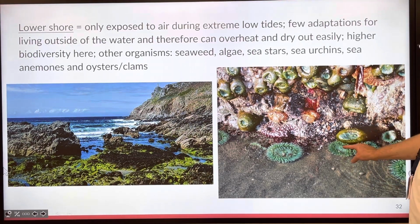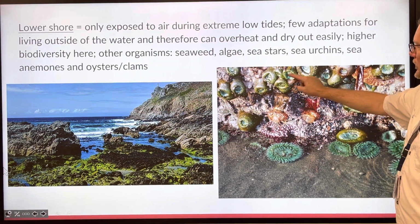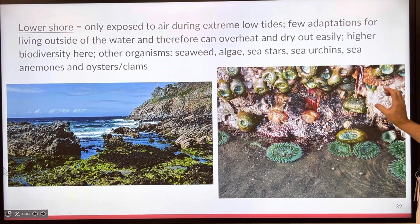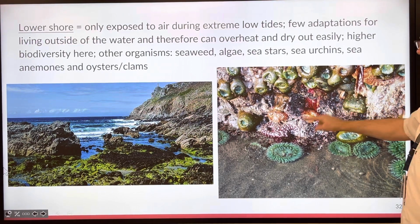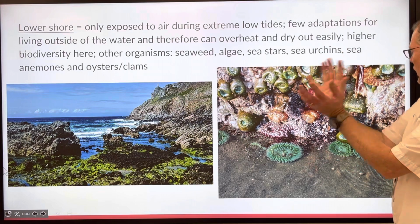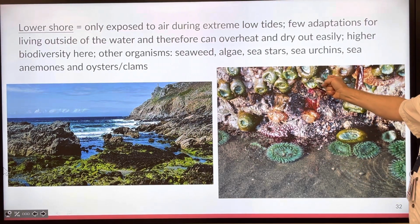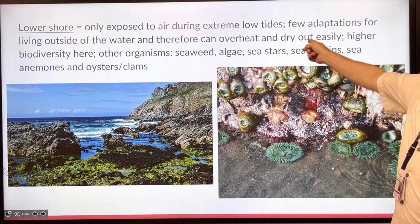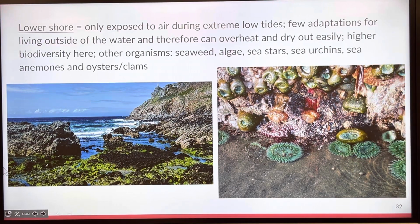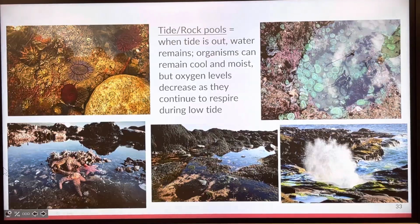These are giant sea anemones. This is them when they're closed up and out of the water. This is the Pacific Northwest, like Oregon or the state of Washington. And this is them when they're in the water with their tentacles out. So they have the ability to pull in their tentacles and kind of close up so that they don't dry out, okay? And that's all seaweed all around those rocks.